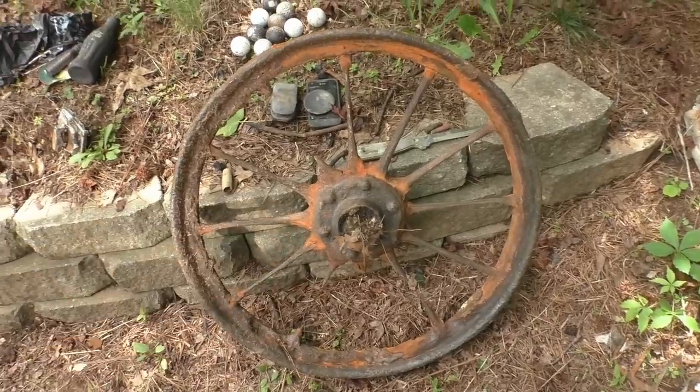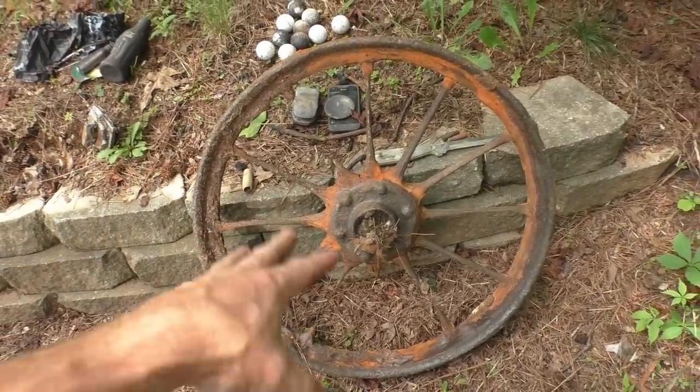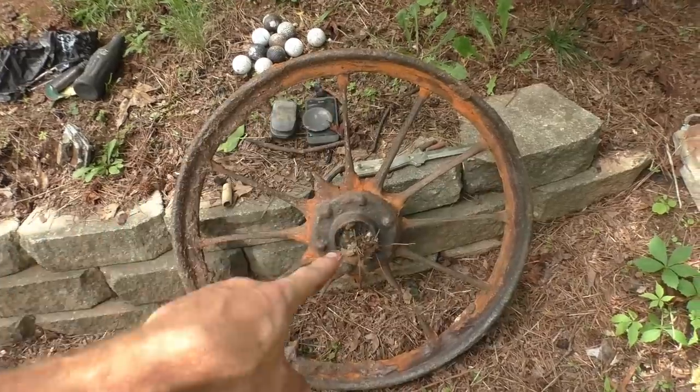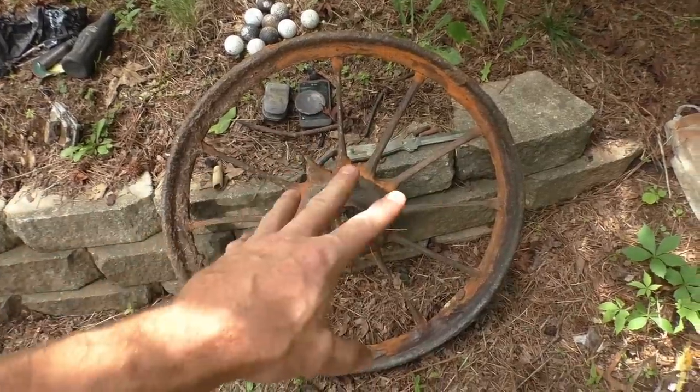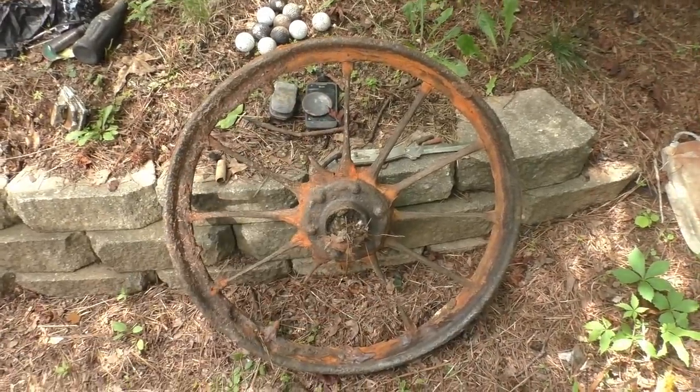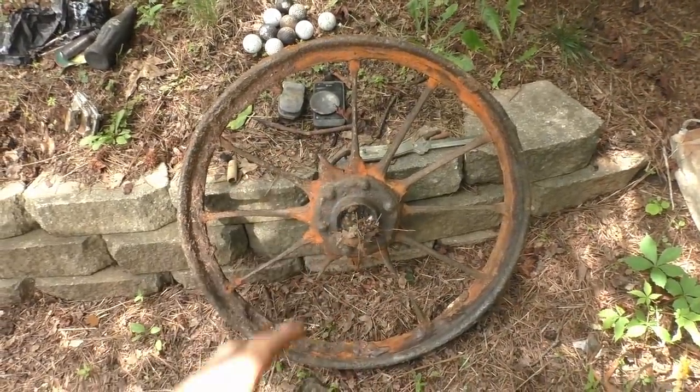Believe it or not, this is the find of the day. This is a wooden wheel. The steel is outside, of course, but wooden spokes off of a Model T car. Believe it or not, I'm 99% sure this came off of a Model T. Now here's what I learned about wooden wheels: they were on cars 1916 and earlier. I don't know if this is a Ford, Chevy, Dodge.